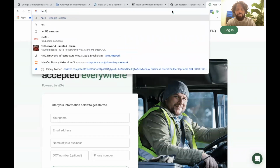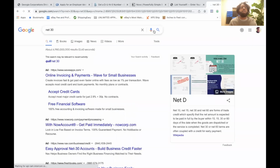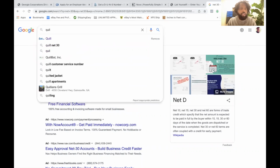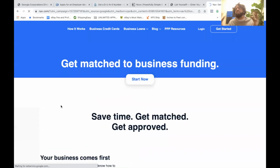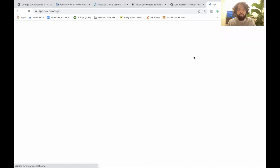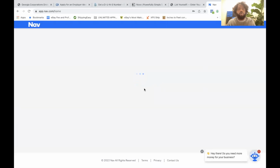is really not a net 30, but it is something that you have to pay monthly: nav.com. See, nav.com acts as a Credit Karma or credit check tool. It's a credit monitoring service for your business. So it monitors all things business credit. I'm going to log into my account here and show you some of my scores.